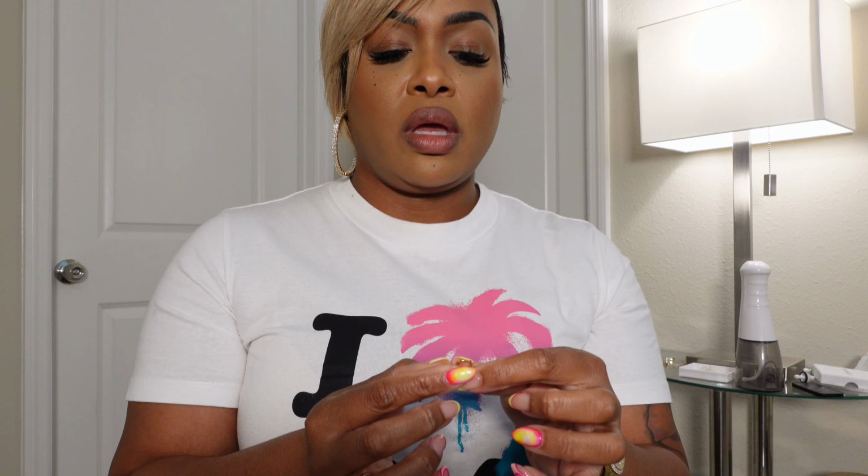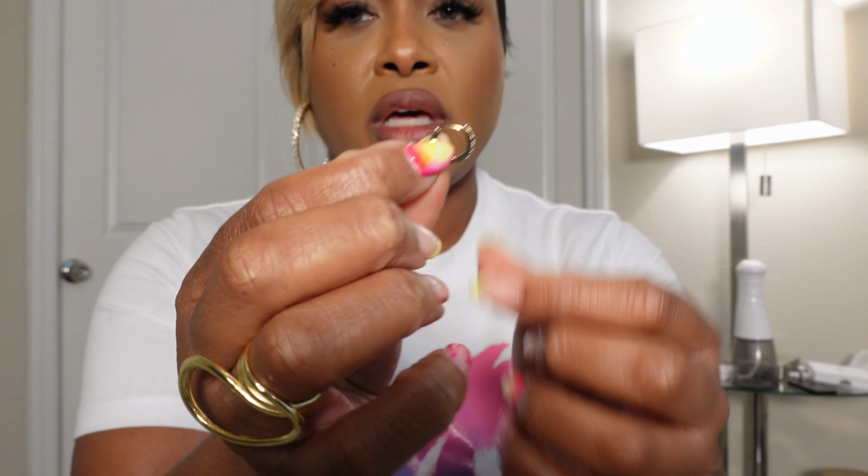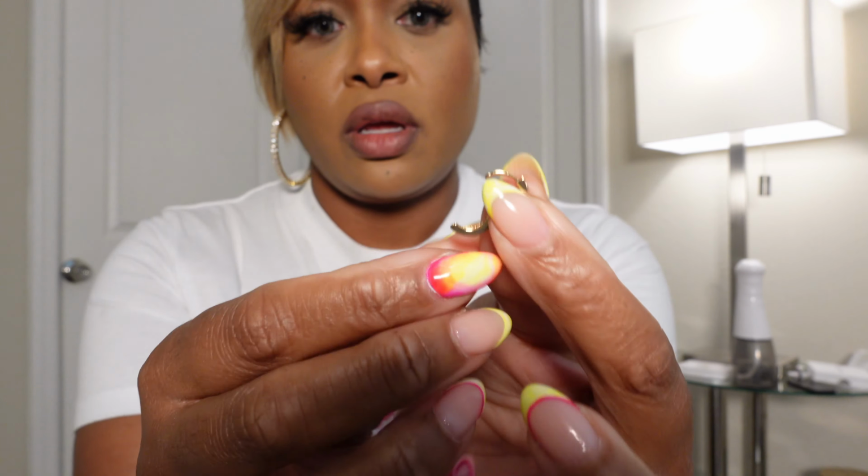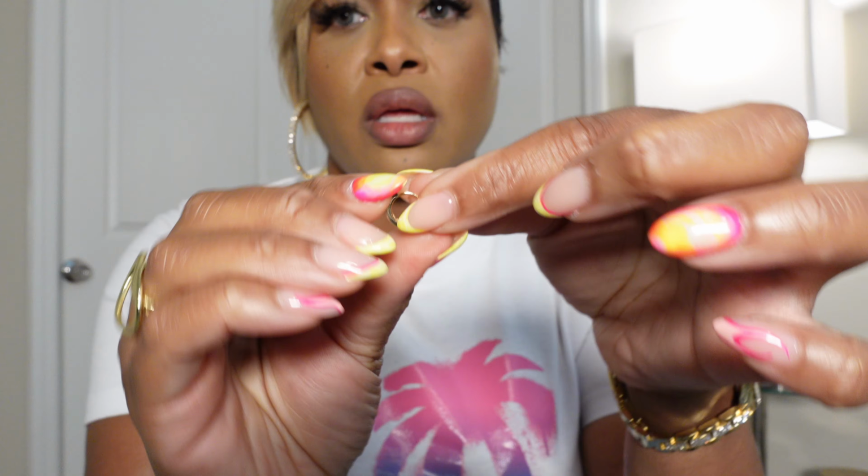The next one is the flower. And the next one is the hoop. And this is how you open the hoop to put it on. You just kind of pull that part, and it bends down, opens like that. And you close it back like that. So let me go ahead and put this on.